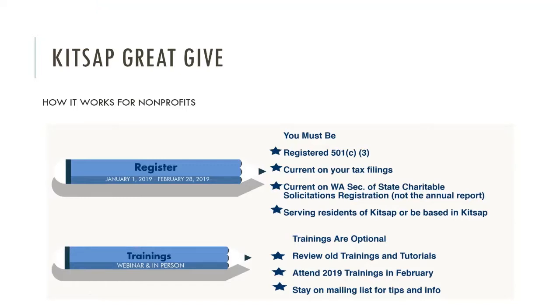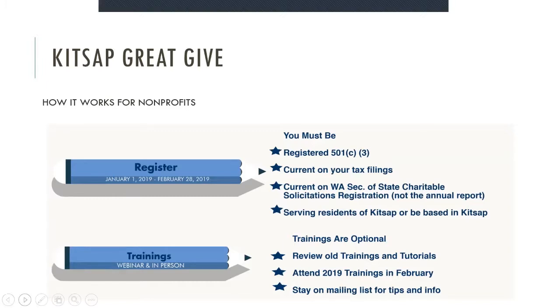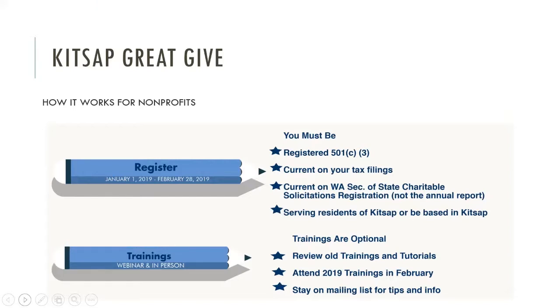You have to be a registered 501c3. If you're a service group like a C4 or any other kind of C organization, it won't work. 501c3. You have to be current on your tax filings, so that's your IRS filings, and you have to be current on your Washington Secretary of State charitable solicitations registration. This is separate from and in addition to your tax filings, and it is not your annual report. If you have a question about that, give us a call.